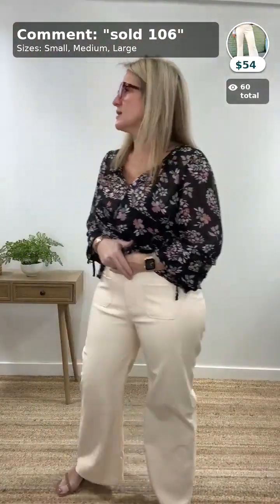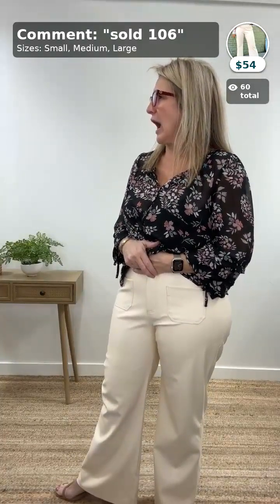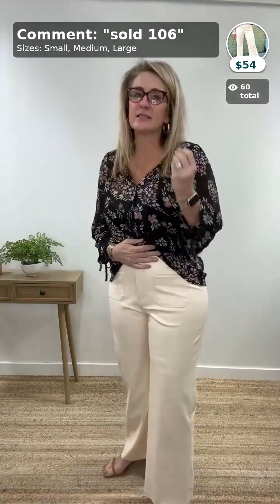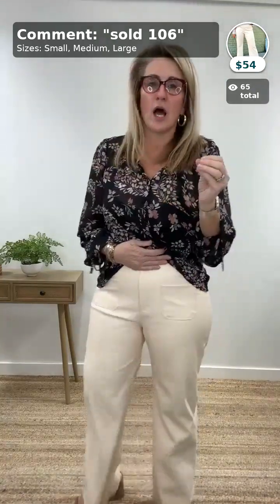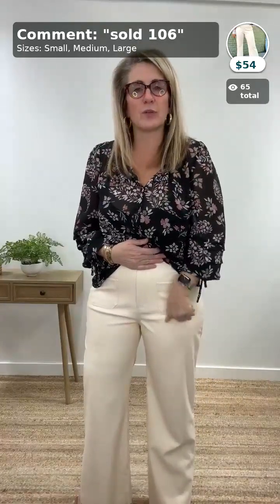We had these in black and an ivory. These had some texture. They have almost like a faux grain to them, like a pebbled leather with a grain. They sold out really fast.